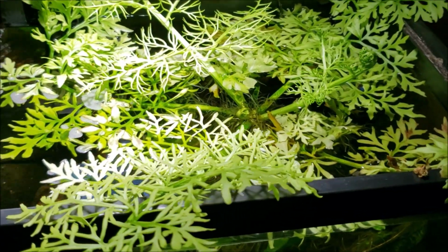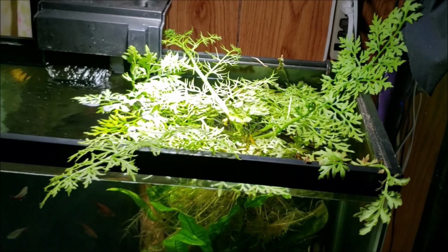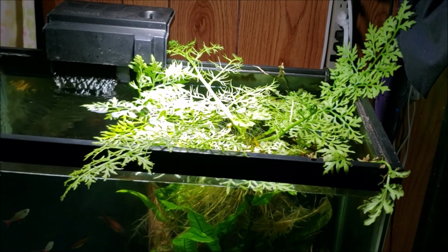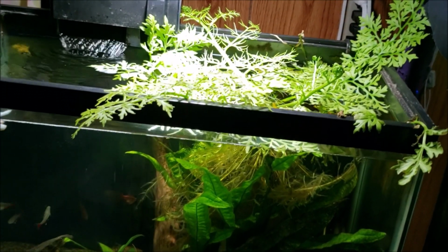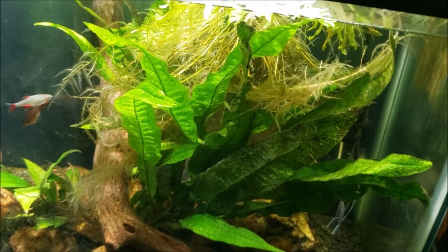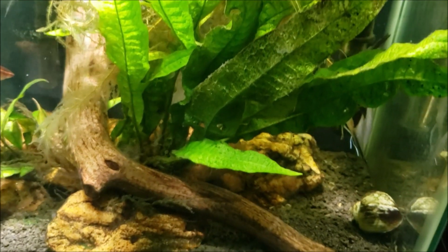Probably going to get in here and remove this big overgrown piece of water sprite and replace it with a smaller one, and then we can just again sit back and watch this one, the new one, get bigger and bigger and bigger. But what happens is it just gets so big that even though I thin it out as much as I can, between the Java and the roots, it takes up so much of the tank.